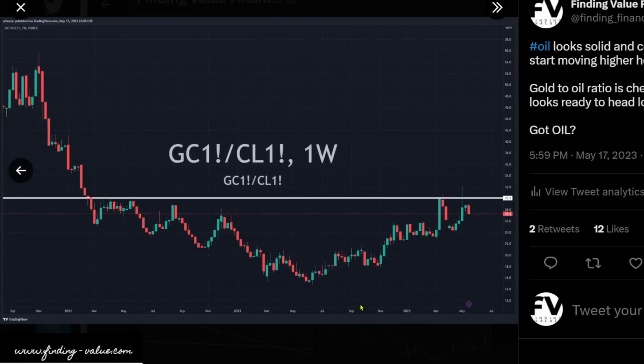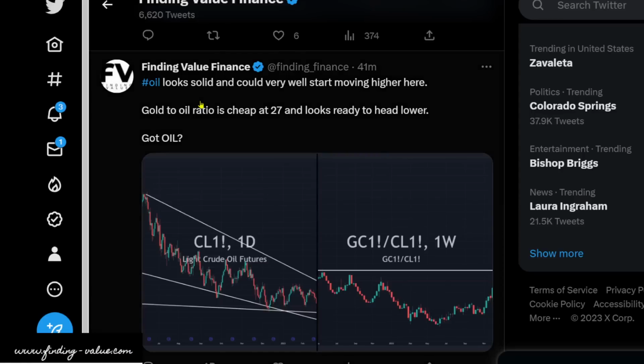And then the gold to oil ratio is at 27. This here is an anomaly, guys. An expensive ratio against gold is something below 10. So 10 is off this chart to the downside. We got all the way down to 6 point something, I think, was the low of the ratio last bull market. So generally speaking, 30 is like dirt cheap for oil to gold ratio. And it's dirt cheap for oil.